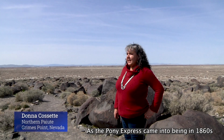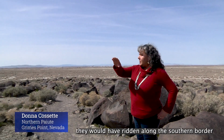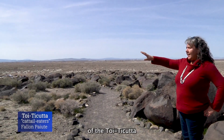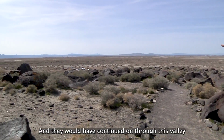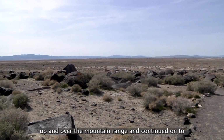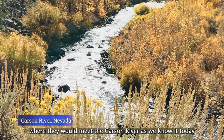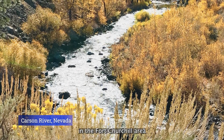As the Pony Express came into being in the 1860s, they would have driven along the southern border of the Toitacutta and also the Carson Lake area. And they would have continued on through this valley, up and over the mountain range, and continued on to where they would meet the Carson River as we know it today in the Fort Churchill area.